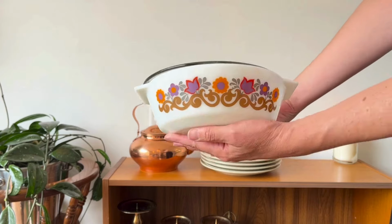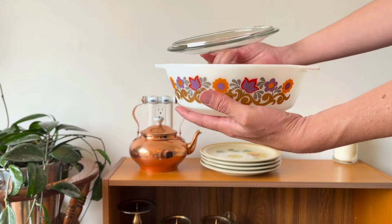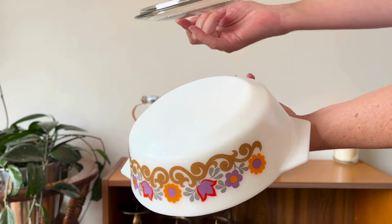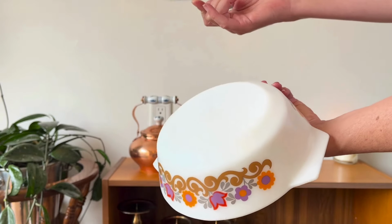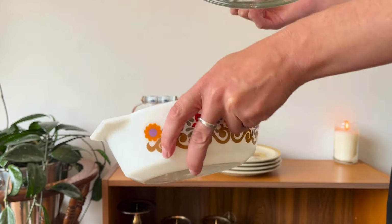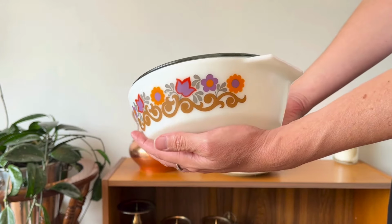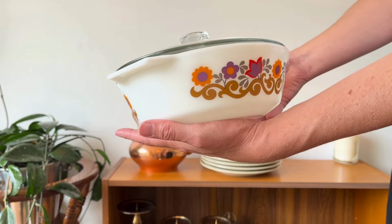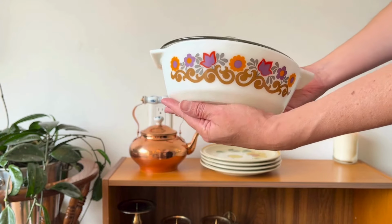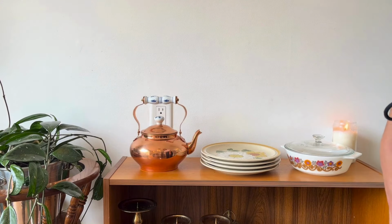And the last thing that I got kind of reminded me of Pyrex, obviously, but it's not. What is it called? Made in England. J something. If you can see that there. But apparently they're quite collectible and valuable, so this was a really good find. And I just mainly loved the pattern. It's really pretty. So let me know what you think of the estate sale finds.